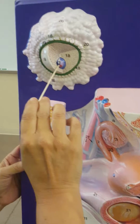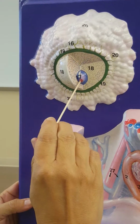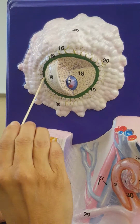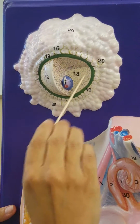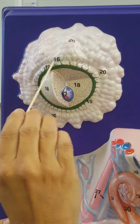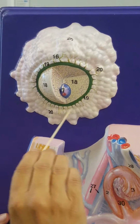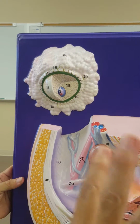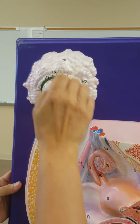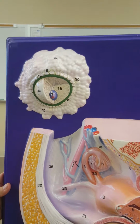Now here's the egg. This is the oocyte, and we have to assume that this has already been ovulated, and so that would be a secondary oocyte. This green line is the zona pellucida. The space on the inside of that, outside of the oocyte, is called the antrum. And then the row of cells, one row thick, just outside the zona pellucida, is the corona radiata, where it radiates out like a crown all the way around. And then this cloud is called the cumulus oophorus.